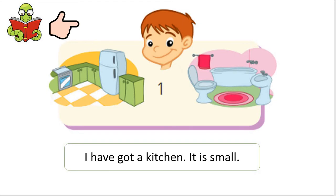Let's repeat the names of the rooms. Read and point. Давайте пригадаємо назви кімнат. Прочитайте та покажіть.